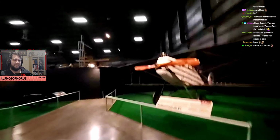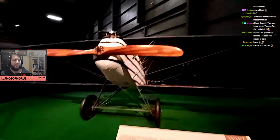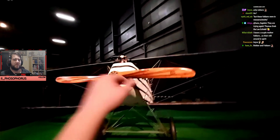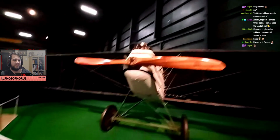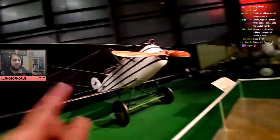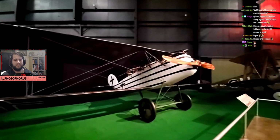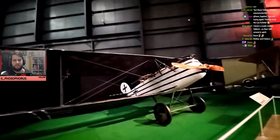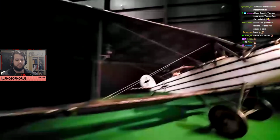Over here, this is a German attack aircraft known as the Halberstadt CL4. It has an inline engine, which was very uncommon for a lot of planes in World War I. This was an attacker. There's only 3 of these left in the world, as far as I know. One is here, one is in the Smithsonian, and one is in, I think it's Germany. Might be London. I can't remember which. I haven't looked that up in a long time.